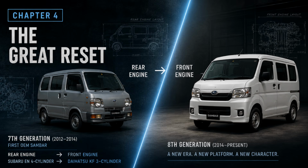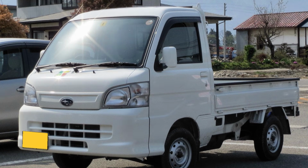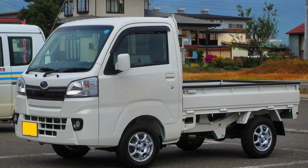The Great Reset. In 2012, the Sambar entered the biggest reset in its history. The seventh generation became the first OEM-era Sambar, based on the Daihatsu Hijet. And with that, the old Subaru formula came to an end. For the first time, the Sambar was no longer mechanically Subaru's own K-truck.